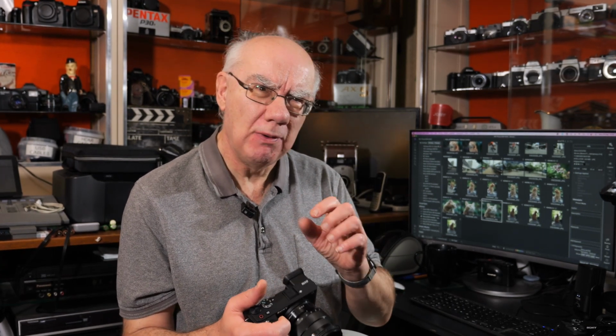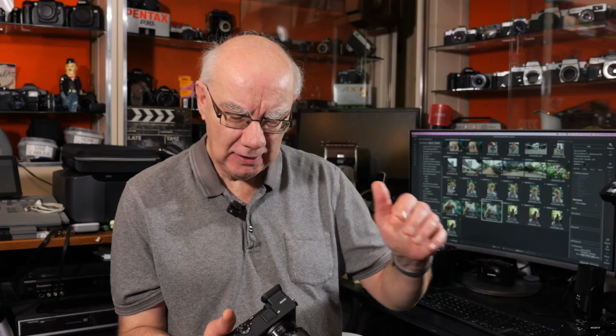Also 4K 120 on the 6700 in 10-bit. It is a crop. You get a 1.5 times crop over and above the 1.5 times crop that APS-C already has. But if you're using a wider angle lens, that's not really an issue. You work around that. But I love the codecs that are in the 6700. There's many of them. I really do enjoy using S-Cinetone. That isn't in the 6600, but it is in the 6700.